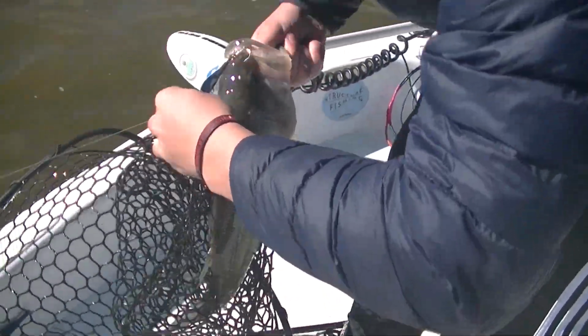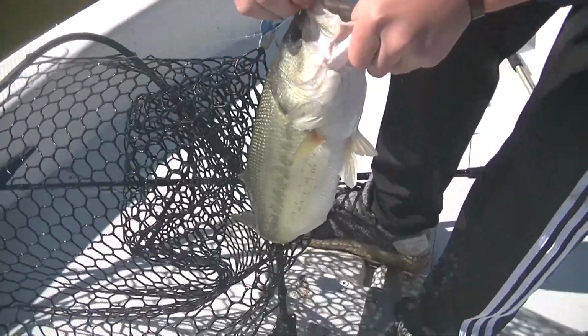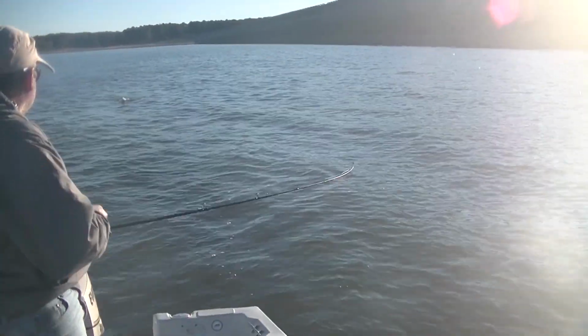Been getting a lot of different size fish out here, so there must be a lot of good different year classes out here. So, all right, nice. There we go. All right, we'll get some more. Let's get some more. Alright, we're hooked up.